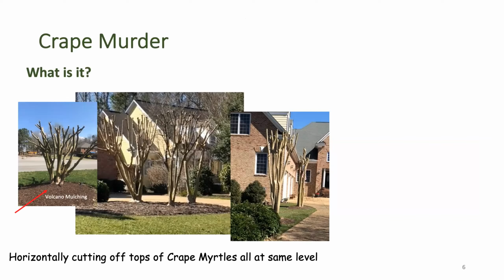Okay, crepe murder. The term crepe murder is thought to originate out of Southern Living magazine in the 1990s. I'm guessing that it may have been from the Grumpy Gardener column. It sounds like something the Grumpy Gardener would say, but I'm not even sure if the Grumpy Gardener column was in the magazine in the 1990s.